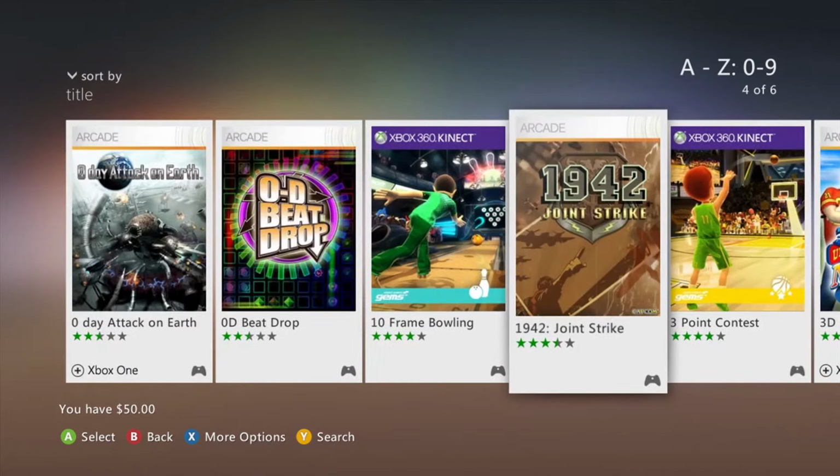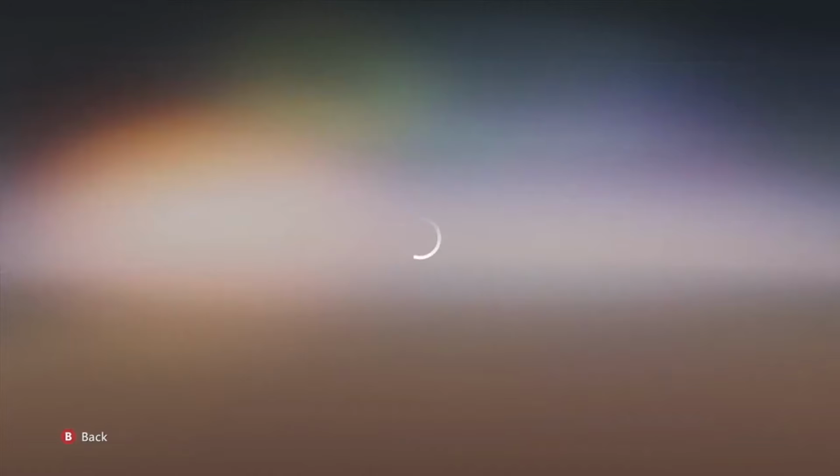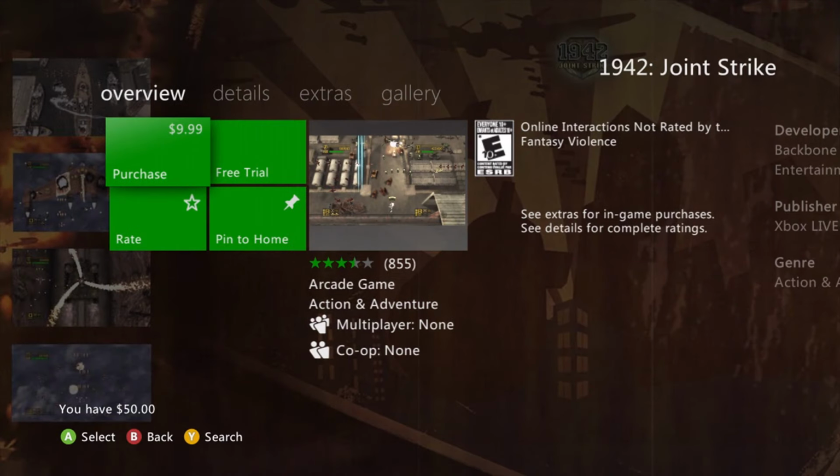Interesting. So 1942 Joint Strike. I remember this was a game that released on 360 and PS3, and as a huge fan of like the classic 1942, 1943 arcade games, it was something I really wanted to play. And then when I got my PS3, I was able to get it on that. So no need to repurchase it here, although I need to be really careful because of the position of the buttons on the Xbox 360 controller.